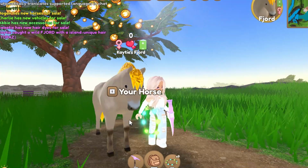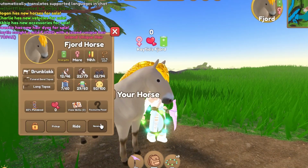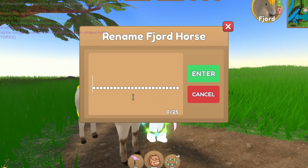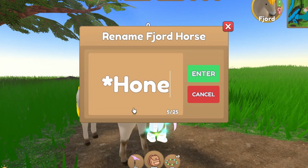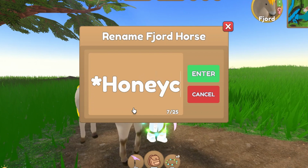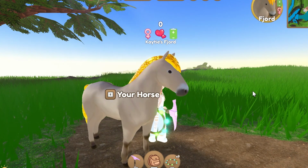Look at her. She's so cute. Oh my god. I've been looking for an island unique hair for ages. And I mean ages. Oh, I'm so happy.